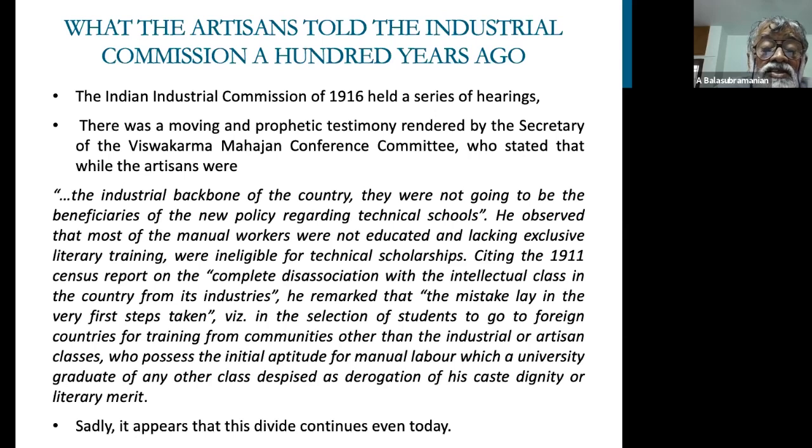Sadly, it appears that this divide continues even today, by which I mean people who are in the forefront of research, production, manufacture, metallurgy, metalworking, the modern institutions that train and nurture them have developed their research, their programs, their education, even the selection of candidates in such a way that the huge community of traditional artisans who for millennia have been carriers of this knowledge and tradition are completely left out of this, unless by accident they acquire these kind of literary skills.